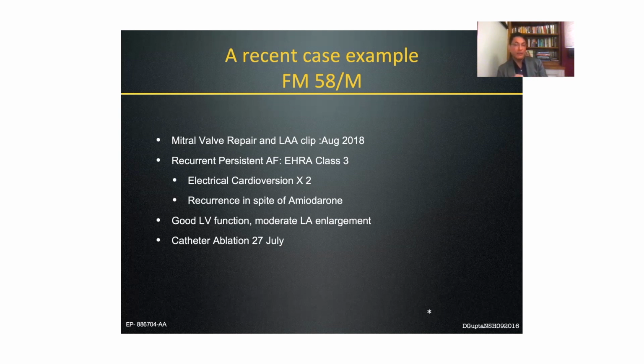In hindsight, he may well have been better off having had a surgical AF ablation at the time of the surgery, but that didn't happen. Anyway, he kept on being admitted to hospital with recurrent persistent AF, which was resistant to electrical cardioversion. He had good LV function, moderate left atrial enlargement, and he was referred to us for AF ablation.